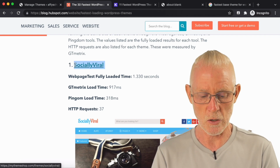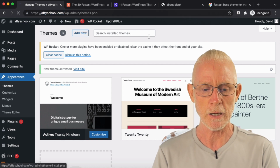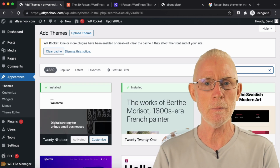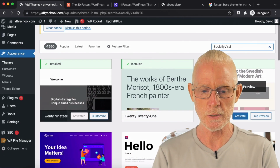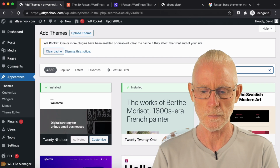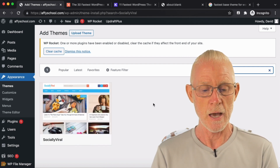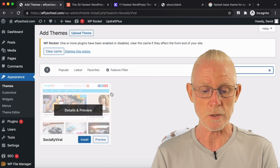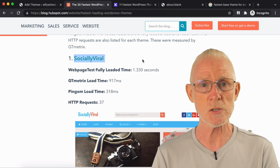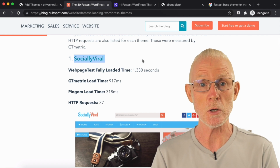Now I've checked some of these earlier, and the top few are actually free themes. So I come into here, click on Add New, and you know they're a free theme because if they come up in here on the list of options, socially viral, there it is. If it comes up here, then it's going to be a free theme. Okay, you can have a look at some of the other ones and you can install them and have a look and play, add a bit of content. Now, remove them if you're not using them.